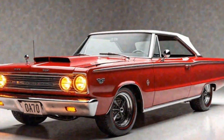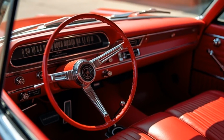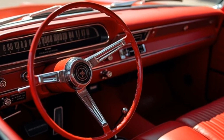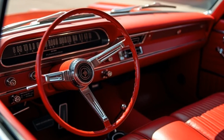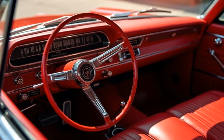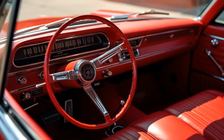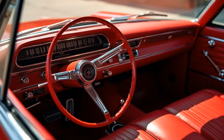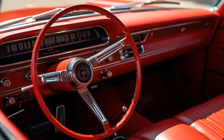The camera moves inside, showing the dashboard and steering wheel. Step inside, and you're transported straight back to the 1960s. The interior was all about function with a touch of class. Bench seats came standard, but bucket seats were an option, making the driving experience feel a bit more performance-oriented. The dashboard was simple yet elegant, with large, easy-to-read gauges giving the driver all the vital information.